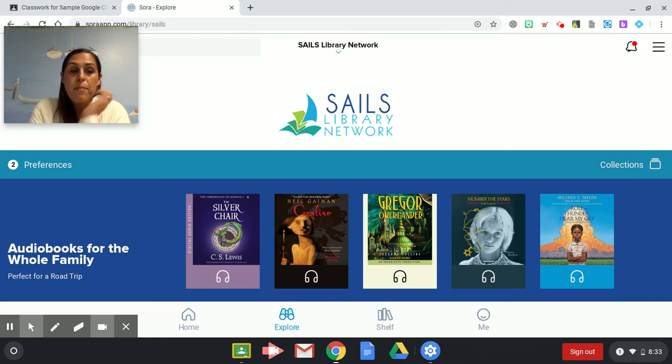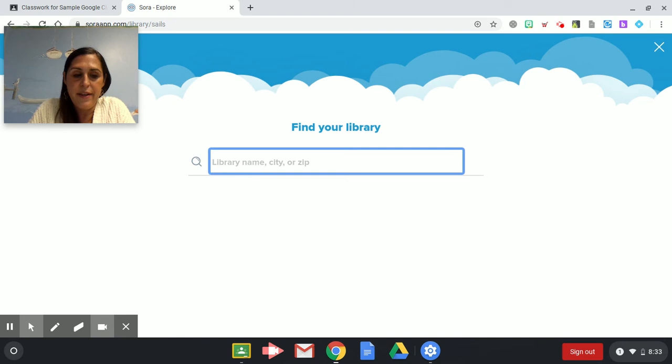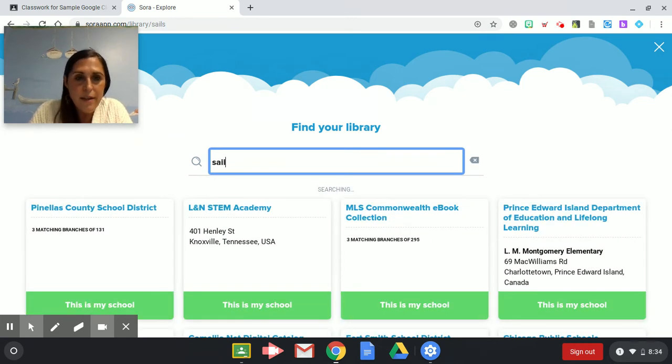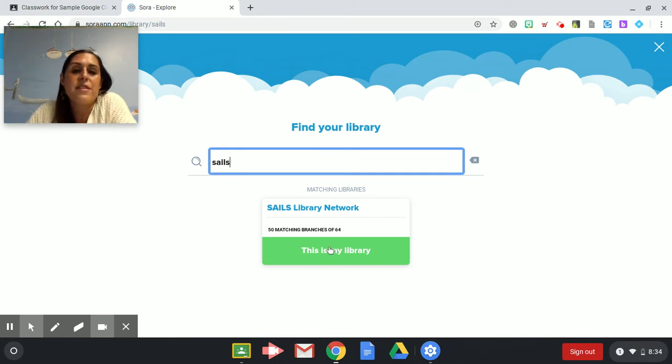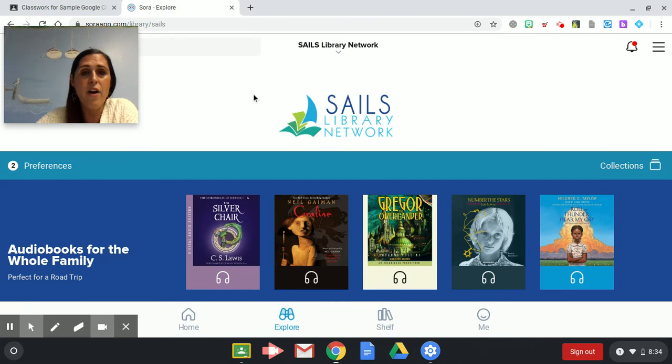But again, you're going to need a public library card, and you're going to have to get the card to write down the number, because when you do go to add a library and you type in Lakeville, you might have to type in Sales, or maybe it's not because I've already typed in Sales Library Network. So this is my library. For you guys, you would need to type in your library card number because it'll prompt you for it. If you have any questions with that, just email me. I can also add another video on here on how to add your public library on there as well to broaden your searches.